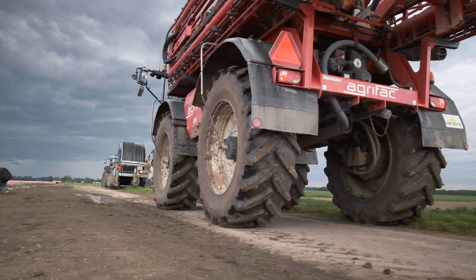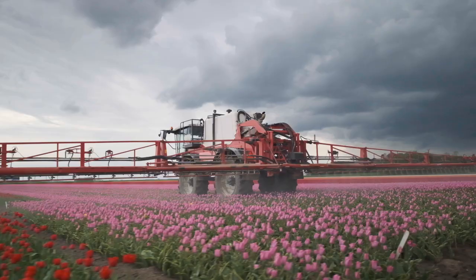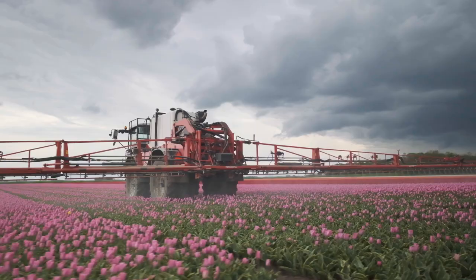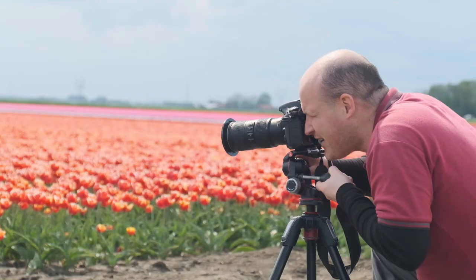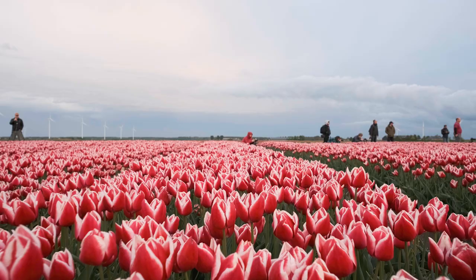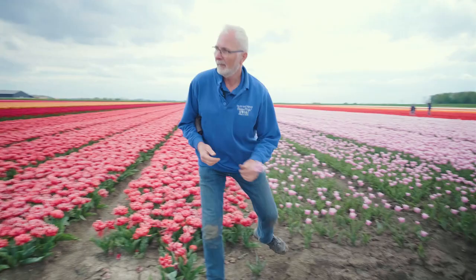Do you think that the tulip tourism helps the tulip business? Yeah, for sure. Because people that are coming to watch the fields, they like the image, they like the color, and they want to bring spring home. He grows these, he's allowed to take them, but if you come here visiting, don't do that.